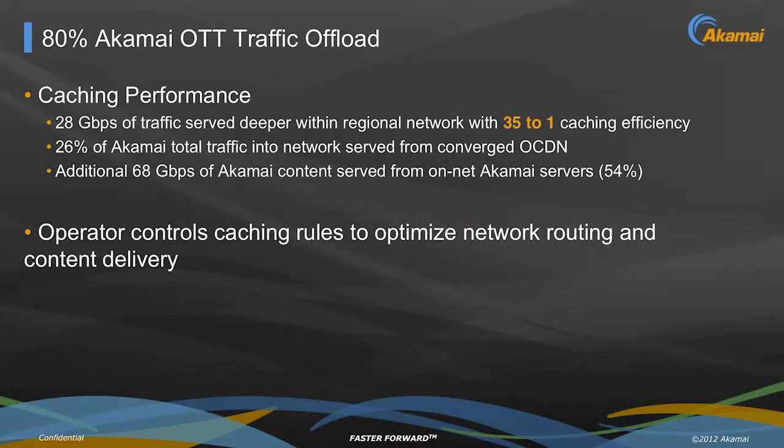Last few slides, and then I'll open up the floor to conversation, questions. Because we also had servers at their core, we were able to deliver about 28 gig of traffic deeper in their network at about a 35-to-1 caching efficiency. That represented about 26% of Akamai's global traffic offloaded on their network, using the same infrastructure that they used for VOD.